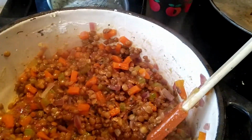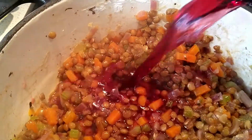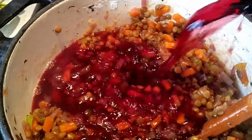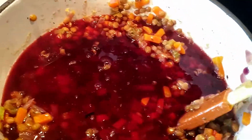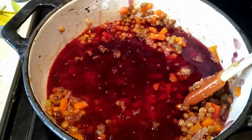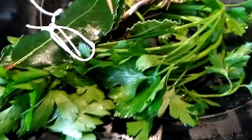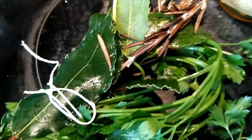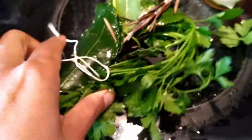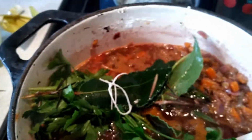And here goes my wine. It makes the most beautiful glug, glug, glug sound as it's poured in. Just a pleasure to hear. And then that's what they call a bouquet garni, which is herbs tied together with a string, rosemary, bay leaf, parsley, and thyme is usually used in a bouquet garni. You remove this once the cooking process is done. I added the thyme separately because I didn't have fresh thyme.